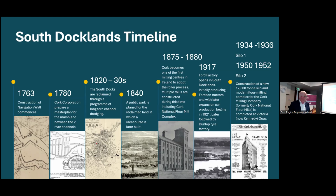And then moving on from that, you see the first signs of real civilization in the area at that time. There's a public park with a race course, and that's developed in the mid-1800s. Centre Park Road, that we're all still very familiar with, ran right through that race course and went down the centre. And then on into the emergence of milling in Ireland, but the milling in particular in Cork, and Colin will talk a bit about that later on.